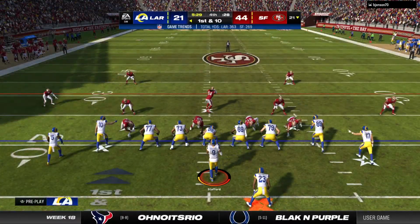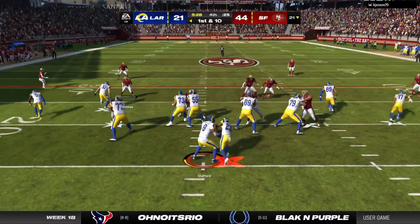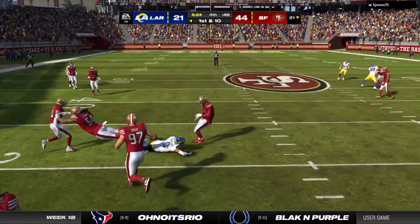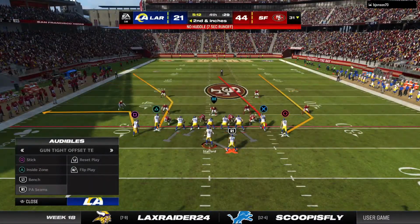Set to begin their next drive, the Rams offense at the line. Well, this game has had no shortage of offense. They've been able to put up a decent amount of points on this side, Charles. They just have not been able to keep pace with the other offense they're going against here.